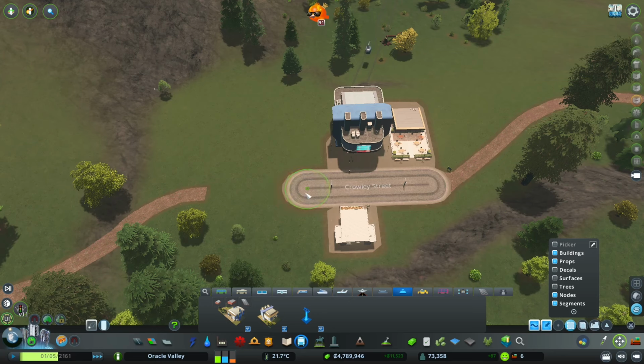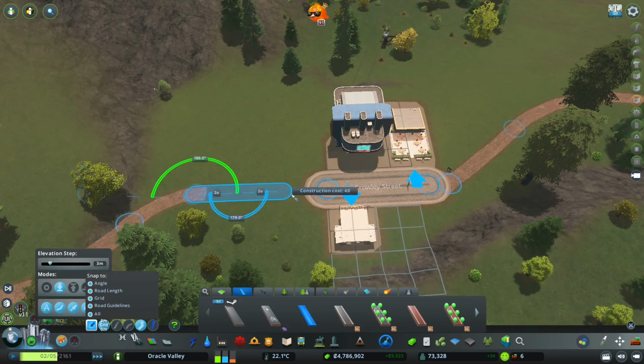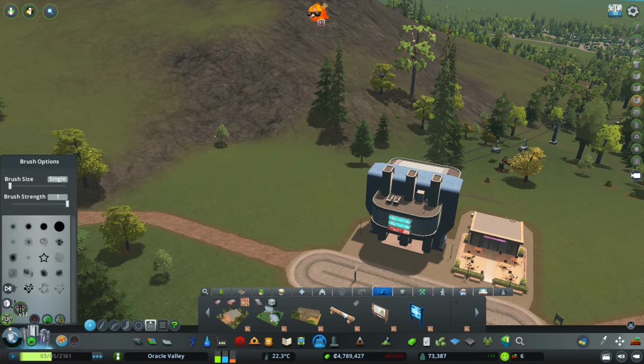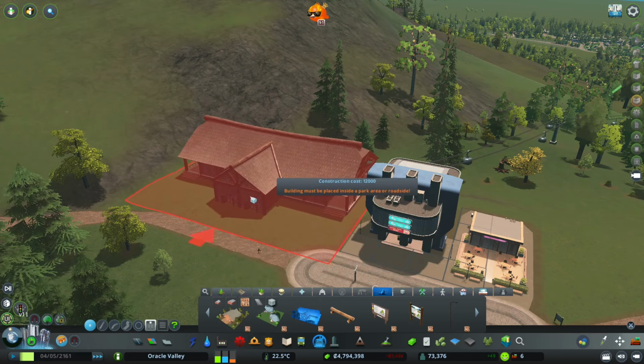Very good. We did a little bit of a play test to figure out if that all worked out. And I think it did. So yeah, we can just have these little teeny pockets of park area, which is nice to see. And then we have a bit of space through here to throw down some other things. We could throw down a bit of a building here.